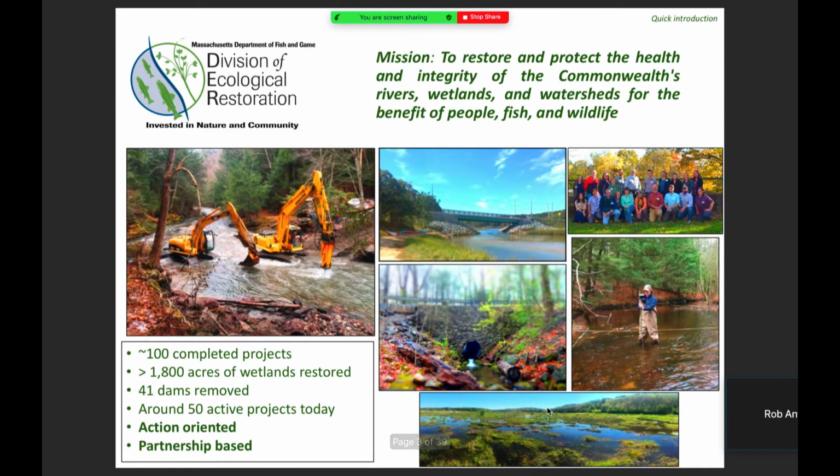Because of folks like you around the Commonwealth, we have a number of agencies at the state level that get to try to help nature. And I work for one of those groups, the Division of Ecological Restoration. So I work for all of you. I'm a public servant that works for you, and I get the job of trying to repair our wetlands and rivers. So thank you. It's a great job. I love it, and I hope to bring some of that passion to you tonight.